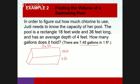There's 7.48 gallons for every 1 cubic foot you have. So if you have a bucket that's 1 foot by 1 foot by 1 foot, that's going to hold 7.48 gallons. So the math here, what's 36 times 18 times 4?